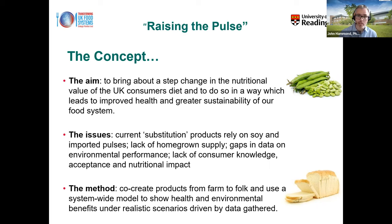So what we want to look at is creating a homegrown market for faba bean flour as a substitute for that soy flour in bread. That will help improve the environmental footprint of the farming operation and the loaf of bread, because it will be locally sourced. And we're hoping to improve the nutritional quality of that bread in the process.